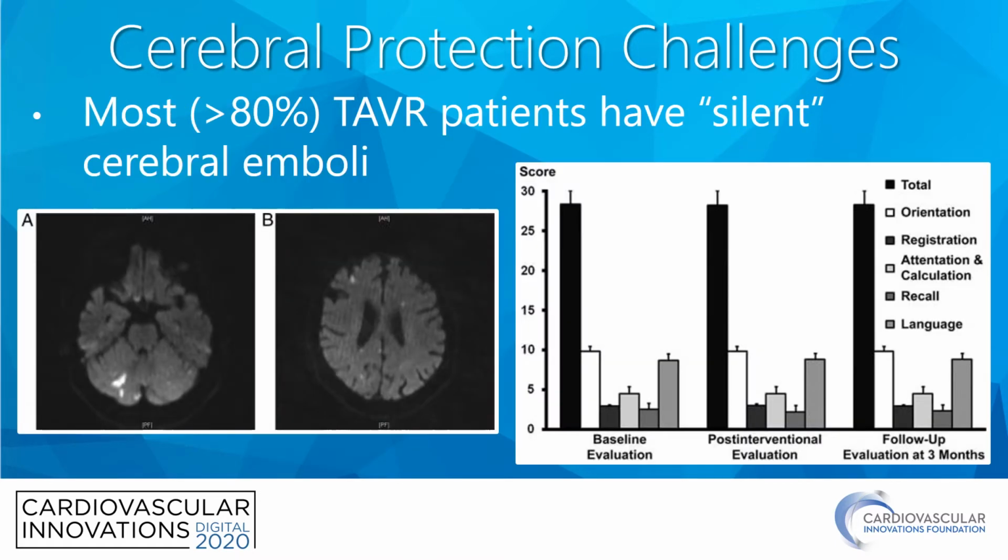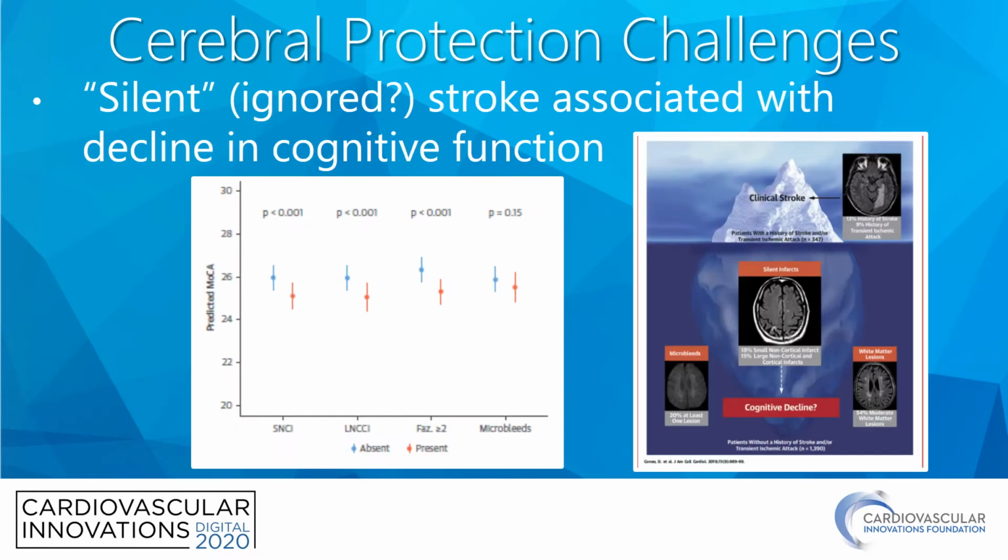Some people may think that patients don't have strokes just because it's not apparent. However, up to greater than 80% of patients undergoing TAVR do have silent cerebral emboli when it is actually looked for and adjudicated by a neurologist. These silent strokes are actually associated with a decline in cognitive function. So while it may not seem apparent, particularly in the short term that the patients are in the hospital post-procedure, long term it is felt that these somewhat silent or ignored strokes may actually lead to significant cognitive decline later.